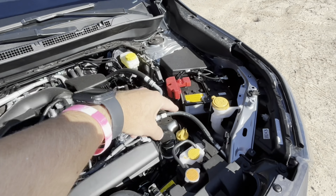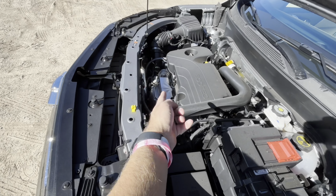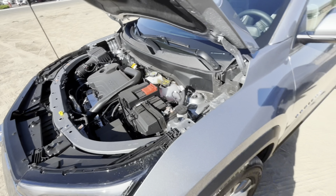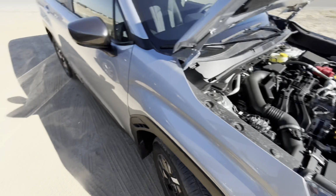Whereas this is the Equinox with the 1.5-liter. Some of these Ecotec engines have the turbo on the front where the exhaust manifold is. Sometimes they're on the back like the Trailblazer. This one happens to be on the front. It looks a little bit tighter under the hood. Check out how much more narrow the width of the hood is compared to this Forester. It almost looks at least 50% wider.